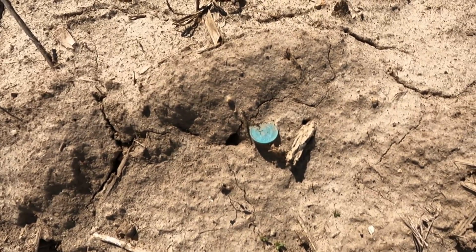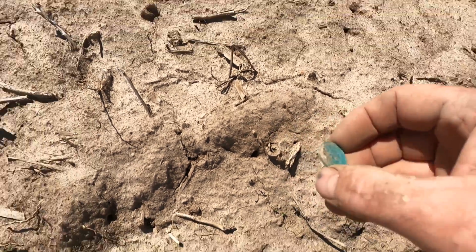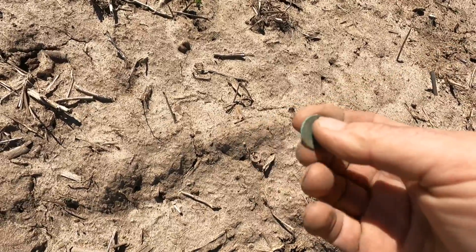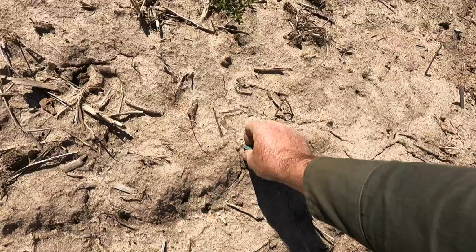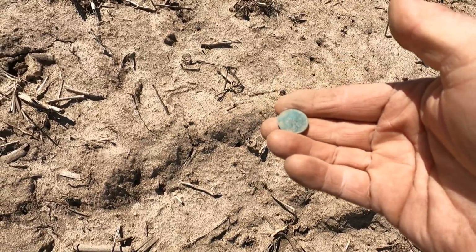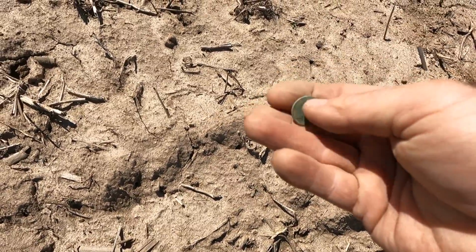That's an Indian head cent right there. Come on, Bubby. 1 cent. There she is. Yeah, I think it says 1887. Not 100%, but we'll get you a picture of that and you can tell me. That's a nice little coin right there, isn't it?